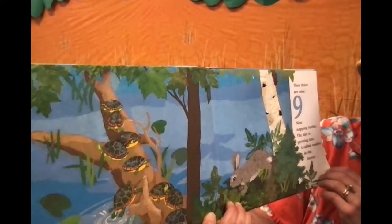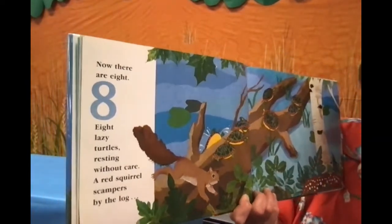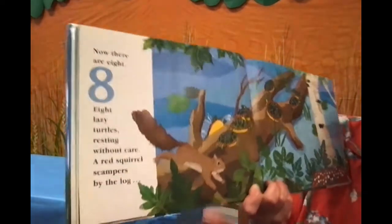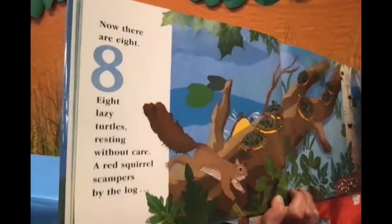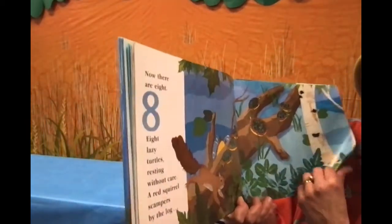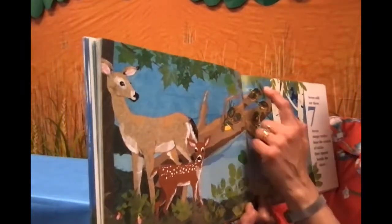Rabbit rushes in the leaves. Now there are 8! 8 lazy turtles resting without care. You know who that is? Yeah, it's a squirrel. A squirrel scampers by the log. 7 are still there.